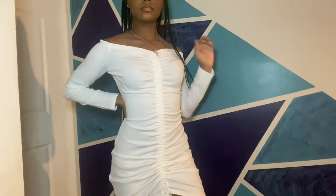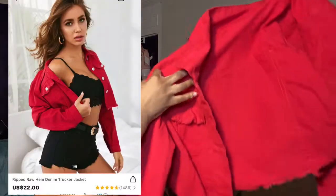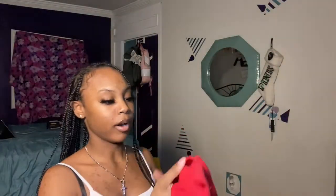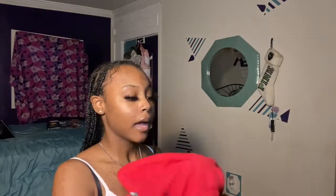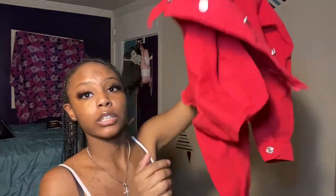Next in my clothes, I got this jean jacket, and I love it so much. It's bright red, and I love red, as you know. It's a cropped jean jacket, and I got a black one like this if you watch my other video. But the black one doesn't fit anything like this. Both of these are extra smalls, and the black one just fits so much tighter than this one, and this is really loose.